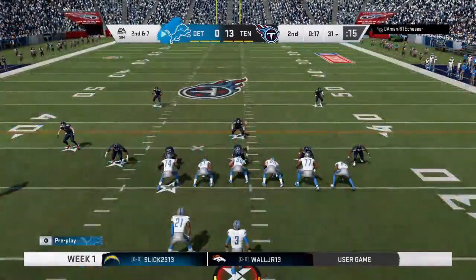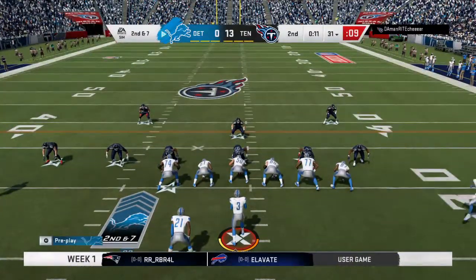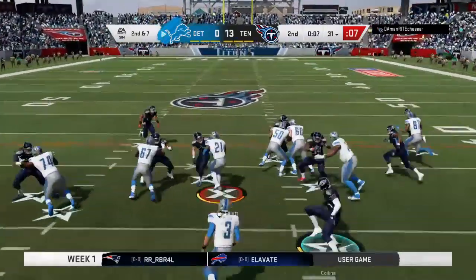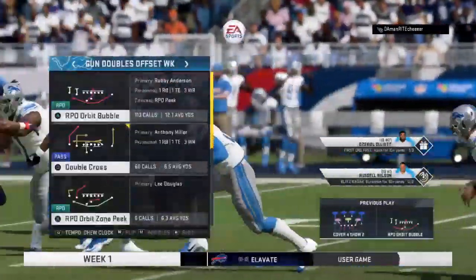The last run got 3. Now here's second and 7. They'll keep it on the ground again here. And he'll just keep 2 hands on the football as he'll be taken down after a short pickup.